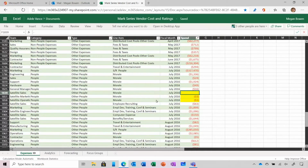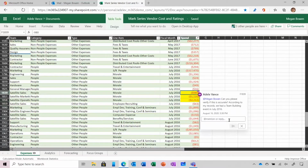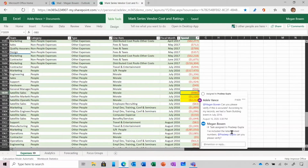As Megan is making any edits in the sheet view, all those changes will be seen in the default view and other sheet views as well. Now that I've created my personal view, I can make the required updates and reply to the comment. By mentioning Pradeep, I'm able to turn the comment into a task and assign this task to Pradeep, letting him know that the numbers have been updated and I need him to verify it for correctness.